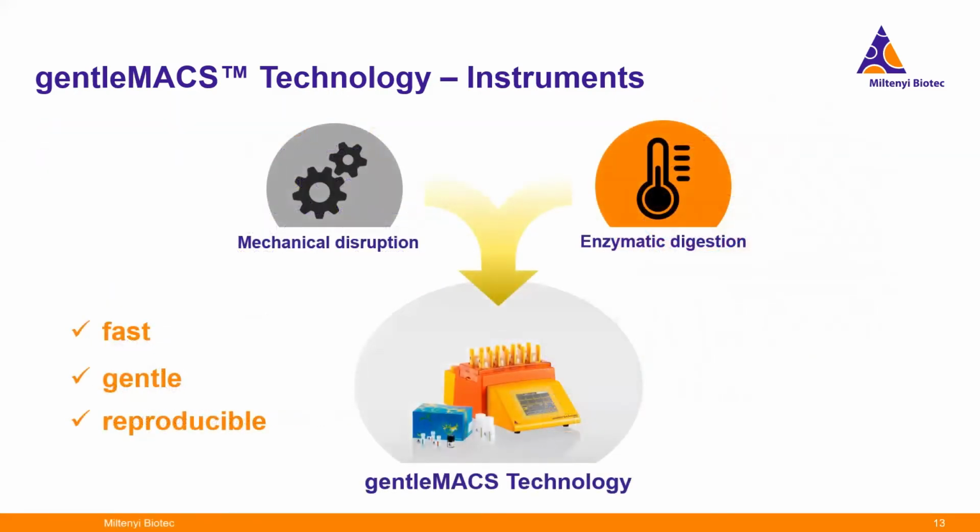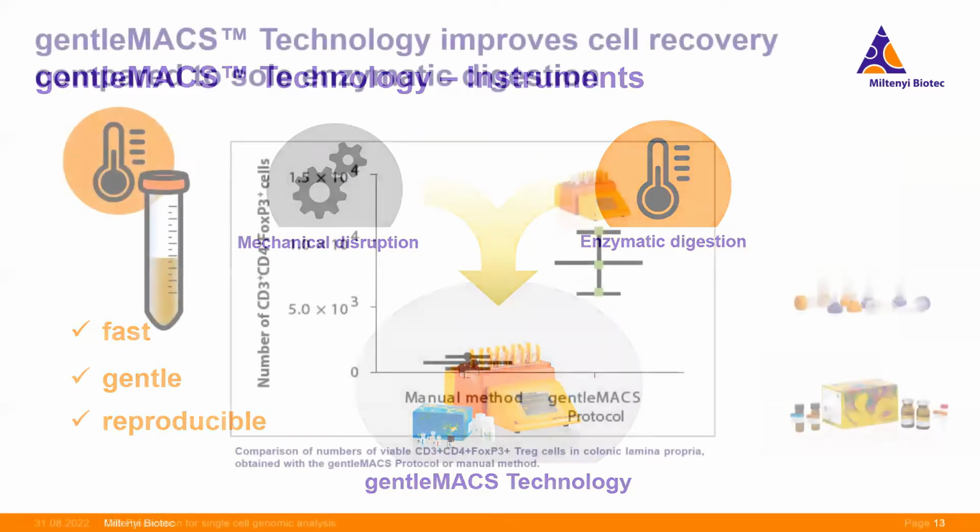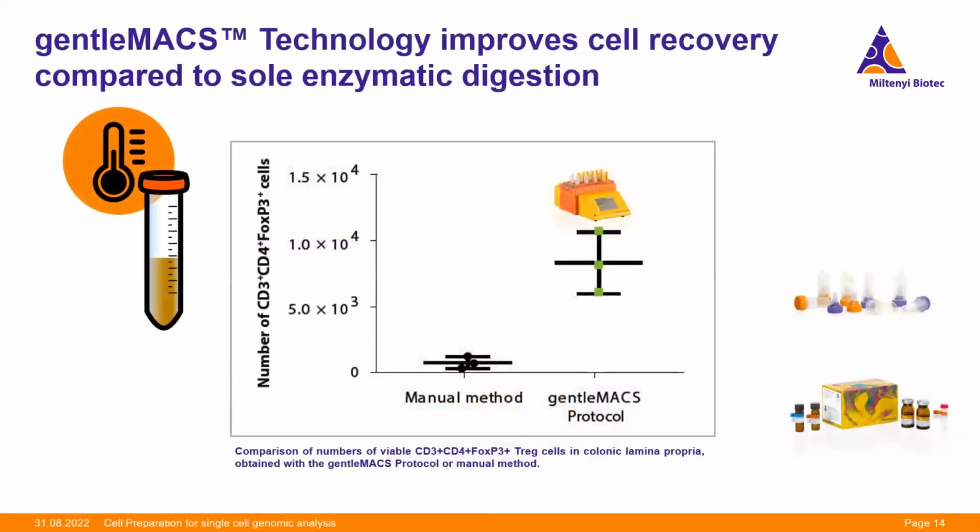For dissociating your tissue, the Genomics basically combines the mechanical and enzymatic tissue treatment process and lets you, in a walkaway fashion, obtain your single cell suspension. The system allows researchers at virtually any level of expertise to process tissues automatically in a very fast, gentle, and reproducible way. In fact, if you were to compare the recovery of isolating cells using the manual method versus our Genomics system, it's actually pretty night and day.